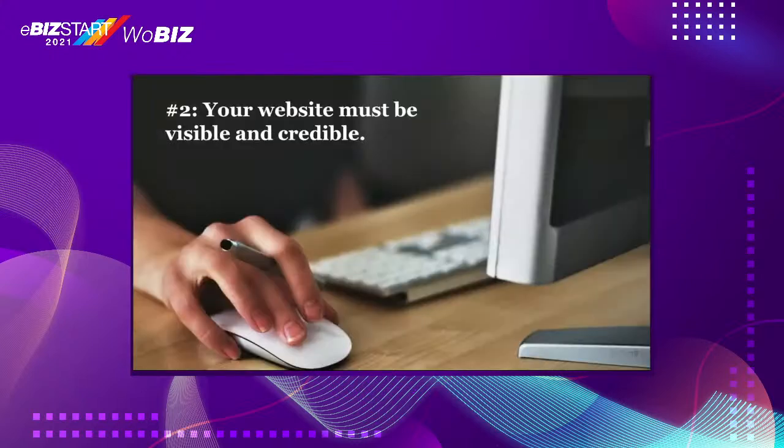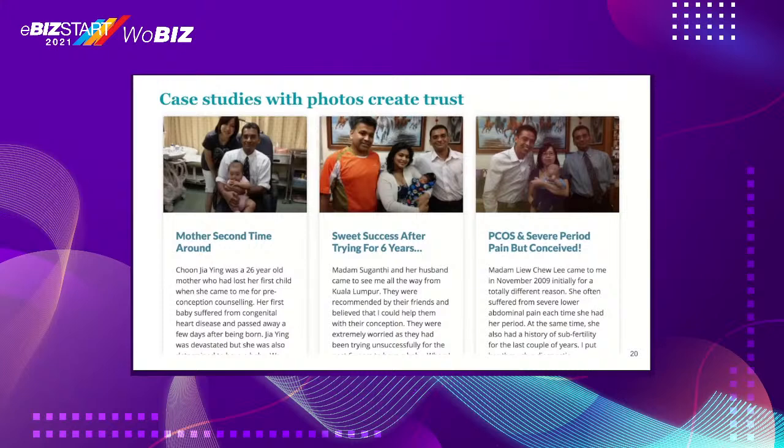Now, the second one is your website must be visible and credible. Okay? And what do I mean by that? Now, remember Dr. Somas? This is still his website, but this is another page on his website where we have put in case studies. Remember I told you he was a gynecologist? So he has patients that have come to him and they have had trouble conceiving, trouble becoming pregnant, but because he helped them, he has case studies to present and show to you.